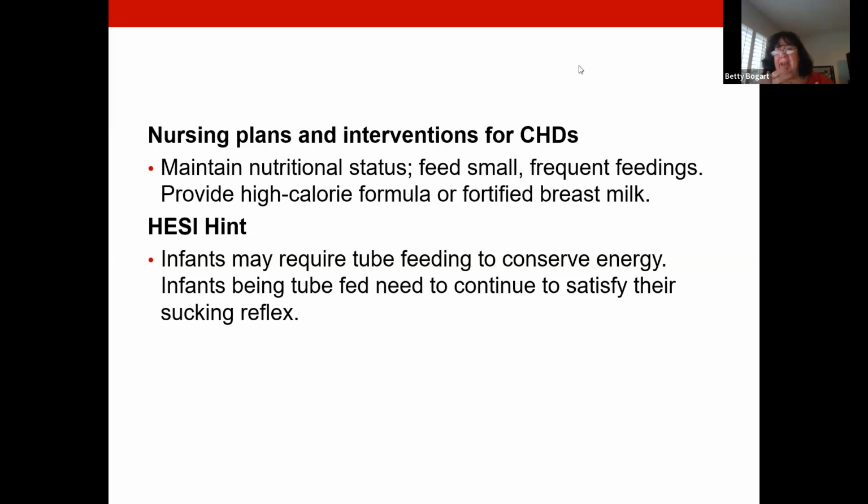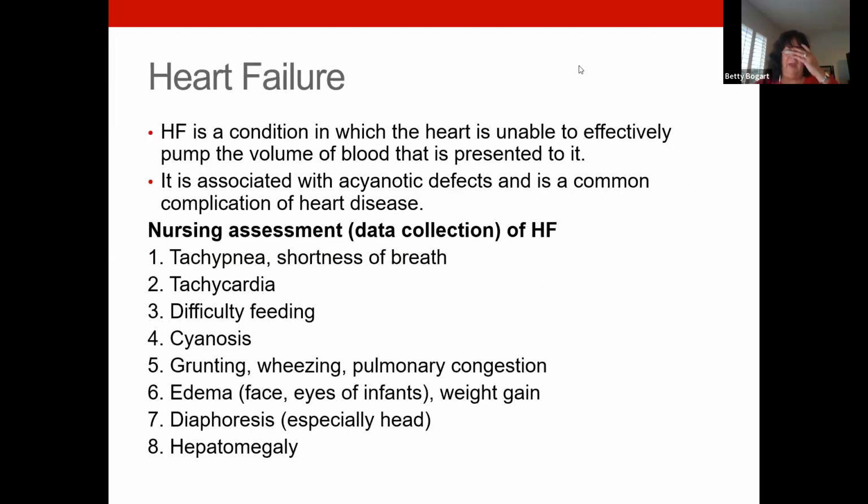So sometimes congenital heart children, they're just so weak that we have to put in a feeding tube. Remember, what does an infant do to soothe? Pacifier. Always remember, if a kid can't eat for whatever reason, let them have that self-soothing. Give them that pacifier, okay? Very important.